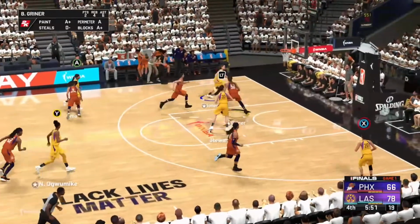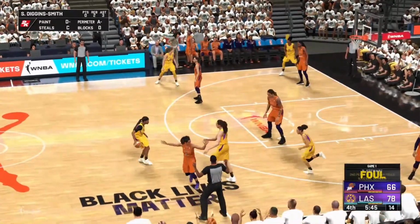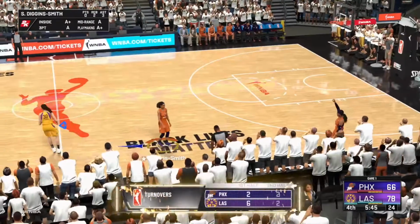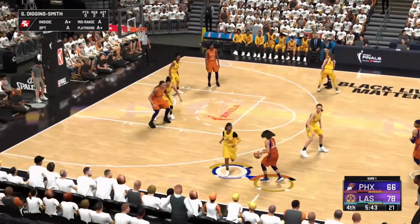And we're getting underway in the fourth quarter. That scoreboard tells the story in this matchup, but we'll see how much things can change. And looks like an illegal pick was set. That'll get the ref's attention. Their offense looking better in the second half. They've been able to dial down those turnovers, and that's been a big help.